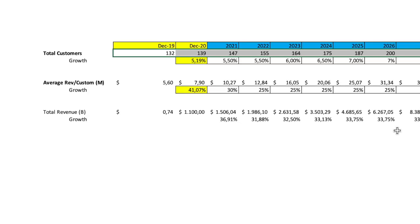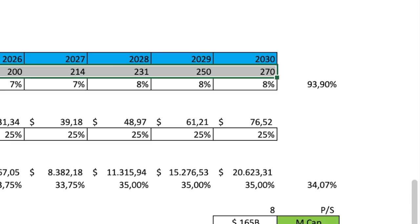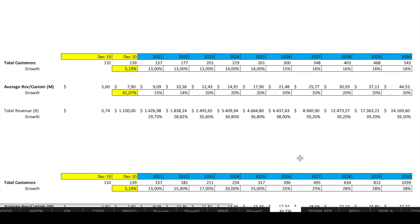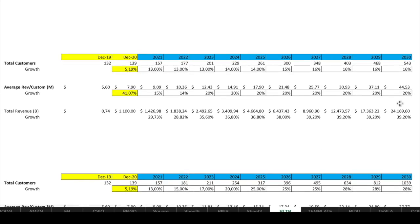So reaching more people by spending less. That's scalability, and that's the powerful tool that if Palantir uses, then we can really have fun with this company. Now, let me just show you. So remember those numbers, 2030, 270 customers. This is the original model I did. Now, let's move lower and let's see the first different example, scalability.